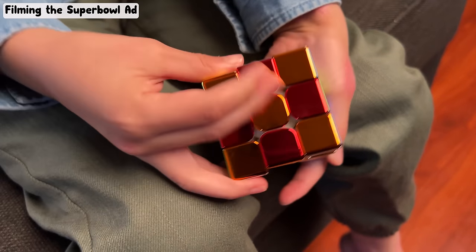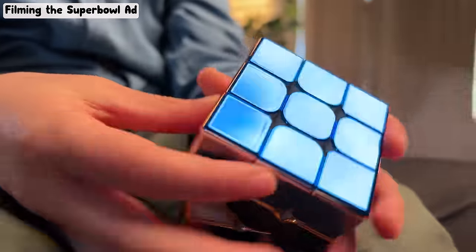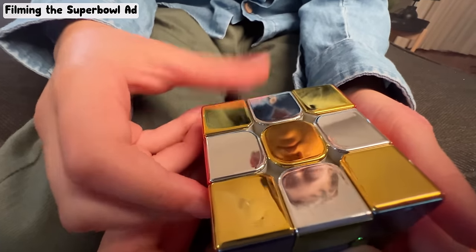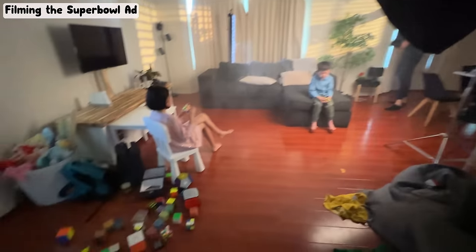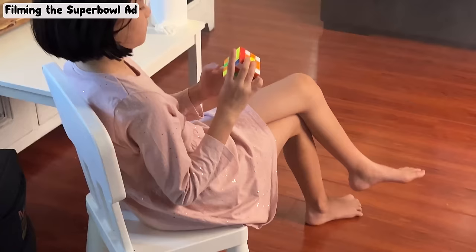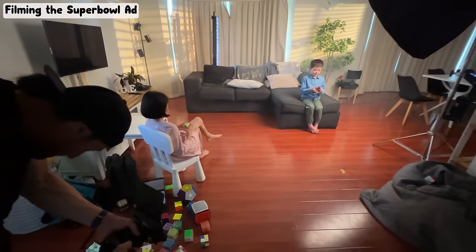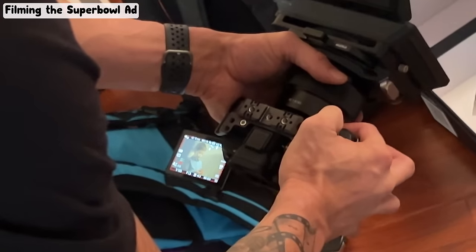That looks incredible. I can nearly see your face in that, it's so shiny. There, it's your face. Say hi. Hi. It's behind the scenes. It's all our cubes. Oh boy. Ola just casually solving a 4x4. Yeah, just solve it. Stop talking.